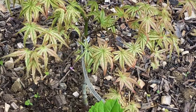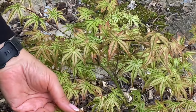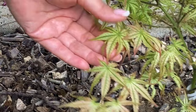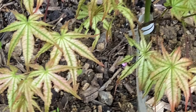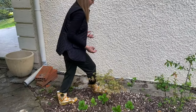This is amazing. Look at this color. Look at this variation. Oh, isn't this just stunning? Look at these dark green veins, and the shape of the leaves is absolutely stunning. What else can you plant to have such coppery, gorgeous color variation with the green that brings absolute interest into the garden?